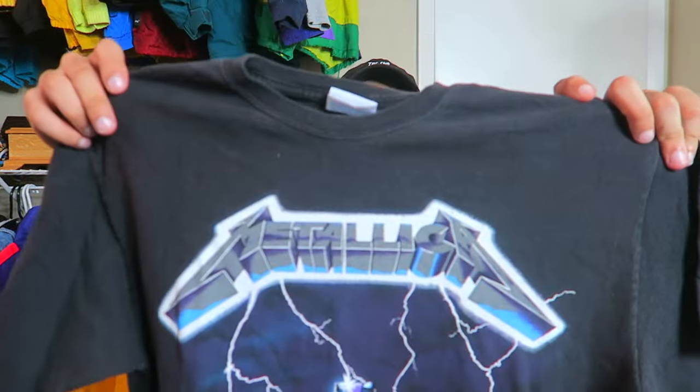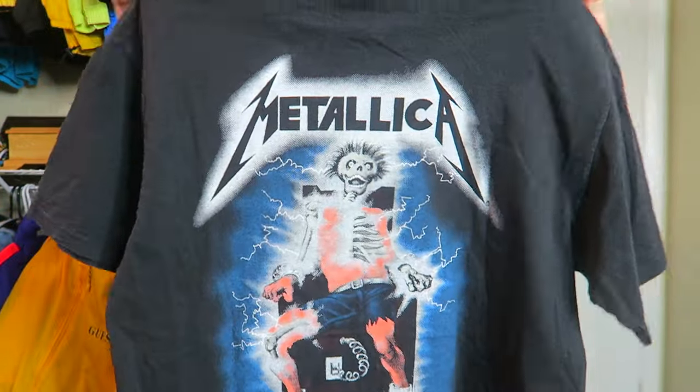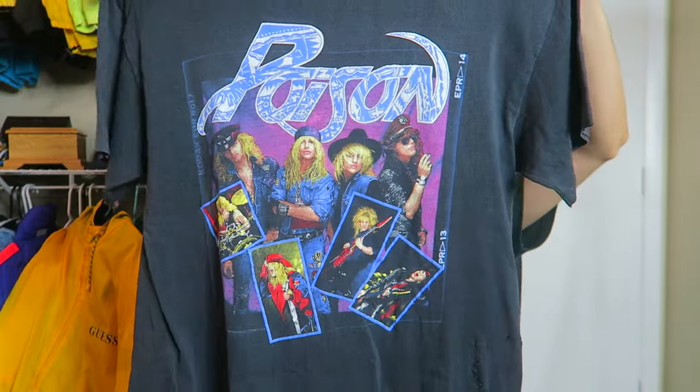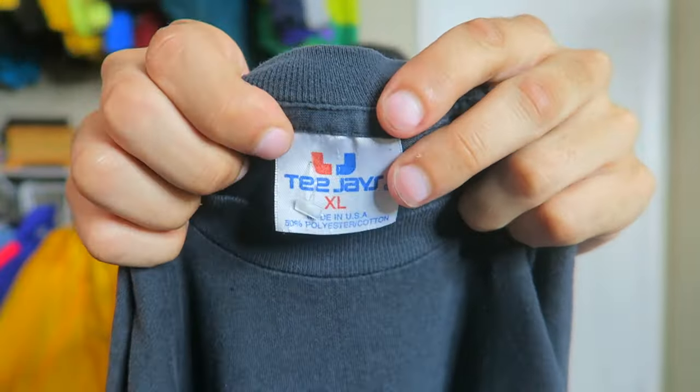2007, we have vintage Metallica, size medium. 1988, legit vintage, we have Poison. This is the stuff that I wouldn't find at local thrift stores, so I felt like, let's try it out, let's see how it is. Obviously I didn't pay $2 for these items, so they are going to be a little bit more expensive, but it's legit vintage. Like the Tommy jacket, it's so hard to find.